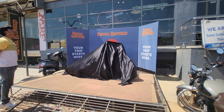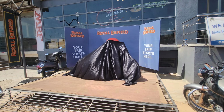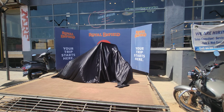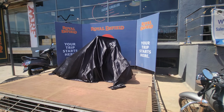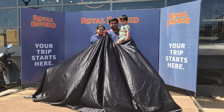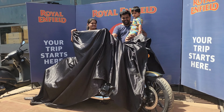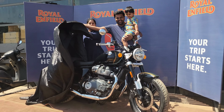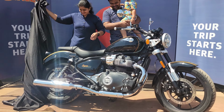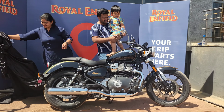The bike is here waiting for its rightful owner to unveil it and sit on it and go for a ride. So we're just waiting for all the procedures, and the paperwork just got over now. Here we go, come on. Congratulations bro, so this is the color that he had booked. The Interstellar green. Whoa, looks crazy.